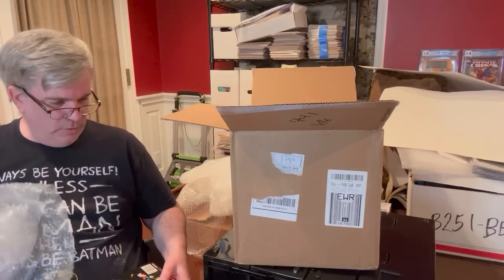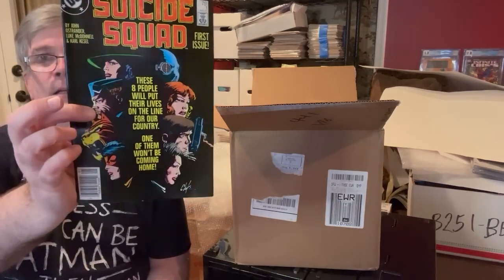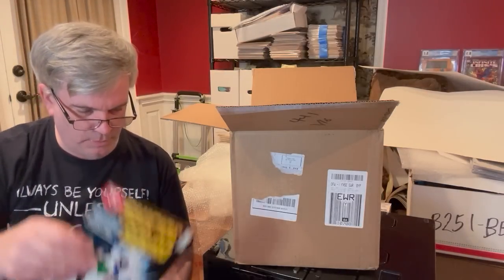And so, oh, wait, I see something nice, a little surprise. Oh, this is cool. Not a bad book. Suicide Squad #1 newsstand. Okay, I'll take that. Not a 9.8. 2, 3, 4, 7, 10. The keys then come much later on in terms of the Oracle keys.